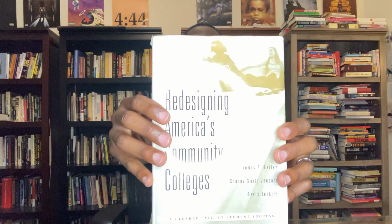But if you work in community colleges, or you desire to work in community colleges, and you want to get a better idea of what is the best way to be more effective and just better at serving the students with whom you work, I would recommend this book. So it's called Redesigning America's Community Colleges, A Clear Path to Student Success. Check it out.